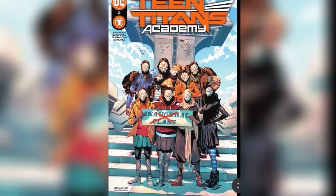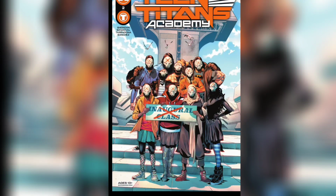So what did I think about Teen Titans Academy issue 2? Now, I thought this one was better. Even though there's a lot of stuff still going on in this comic book when it comes to plot threads, it was a little bit easier to digest because there weren't as many characters in this particular issue that they tried to focus on, whereas in the first issue, there was a ton of characters that they focused on, and it was overwhelming. But still, you got a lot of plot points here.